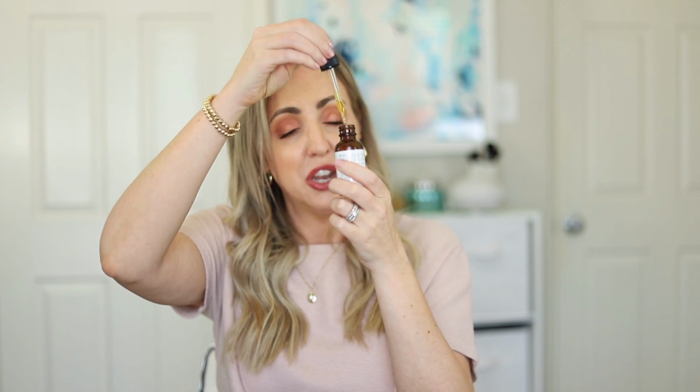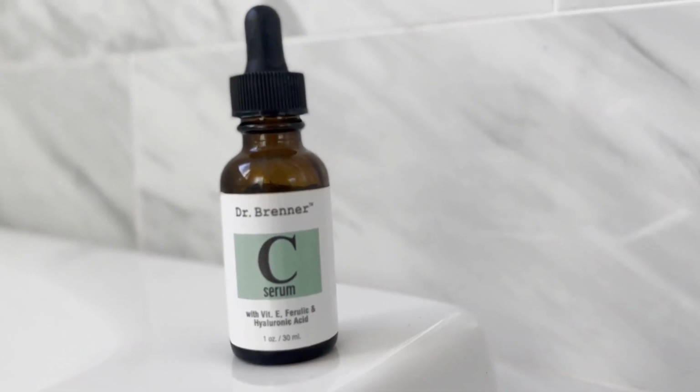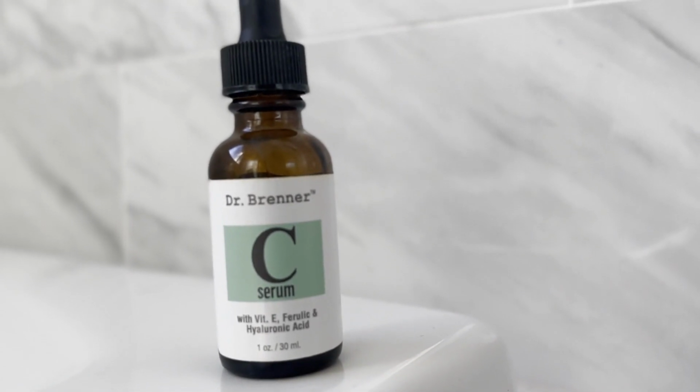Now, it hasn't oxidized too much. It might be time to get a new bottle of this, but vitamin C is a very unstable skincare ingredient because it can oxidize once it hits air, and it turns darker in color, and when it gets too dark it's not active anymore and it doesn't really do much for your skin. But it is a great antioxidant that really helps with skin cell turnover and producing collagen and addressing fine lines and hyperpigmentation and things like that. That's what vitamin C can do for you, and that's why I like to wear it in the morning, because I use a different treatment in the evening that I'll share with you in a second.